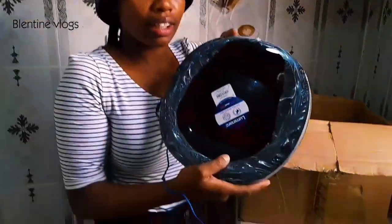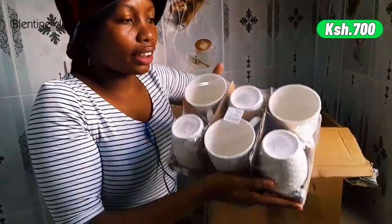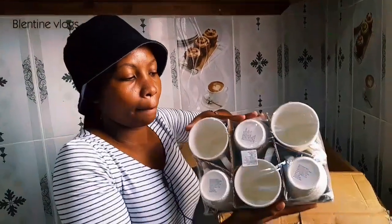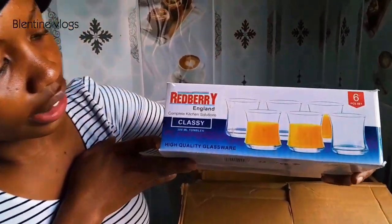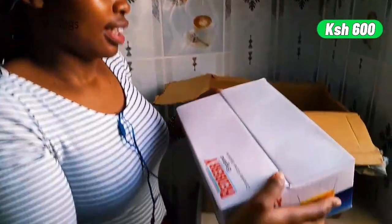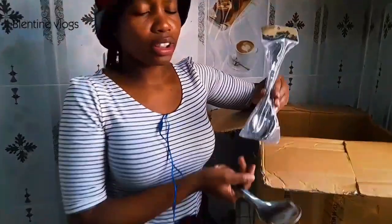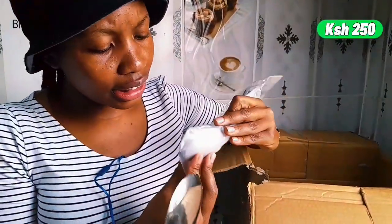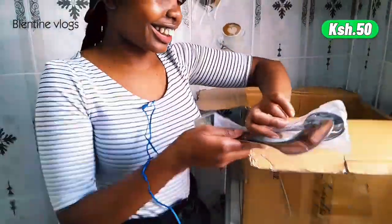They come as a set. There are 6 of them, color black. Teacups that went for 700 Kenya shillings. Glasses, water glasses. They went for 600 Kenya shillings. They just look like this, the way they are here. I have these ones, tablespoons that went for 250 shillings. And there are 6 of them. And this serving spoon that went for 50 Kenya shillings.